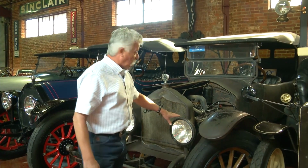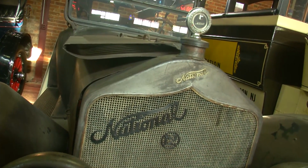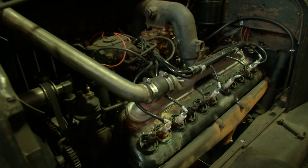Most car guys get that disease from their dads. I was raised around a vintage car. My favorite now, really, because of my dad, are brass cars. And most of the brass cars come with wooden wheels. This particular car is a 1916 National. It was made in Indianapolis, Indiana. In fact, the second Indy 500 in 1912 was won by a National.